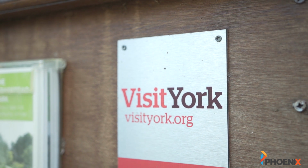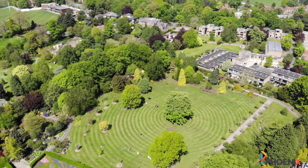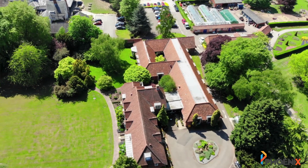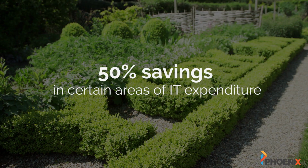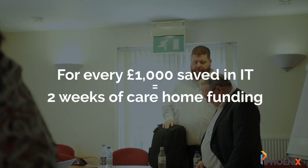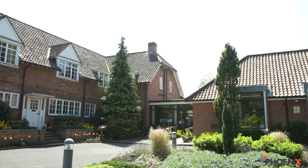One of the reasons that Joseph Rowntree was looking at cloud and Phoenix was that we were helping them reduce their carbon footprint within the ecosystem of the world. And those systems that you need on premise, the air conditioning and all of that, you're now removing to a central organization that's managing it for you. Cost cutting was not the key driver, but it has become one of the outcomes of what we're moving to. Roughly, there's a 50% saving in our current expenditure by moving to the cloud, so we get more for less. So for every £1,000 we spend in IT, that's potentially 2 weeks worth of people being within one of our care homes. So the more effective we are at spending our cash, then the better it is for the community as a whole.